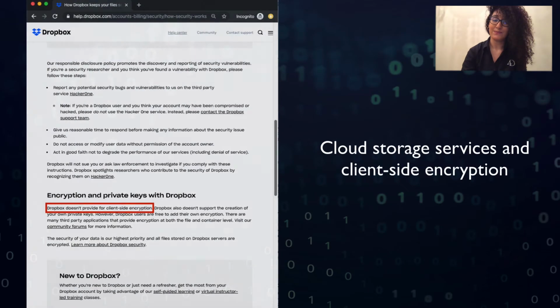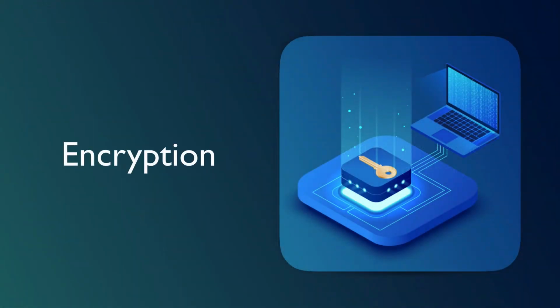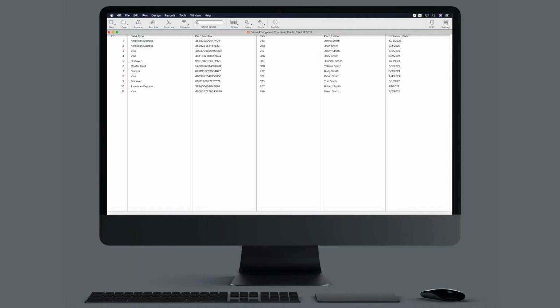Ladies and gentlemen, the bad news, these three cloud storage services don't provide client-side encryption, and Dropbox says it clearly on their help page. So what to do? Well, we are coming bearing good news, and today we'll be providing a new 4D solution that is a built-in encryption tool that transforms sensitive data to unusable, unreadable format. Let's take a look at this example.